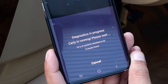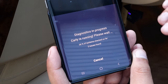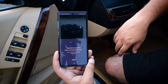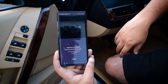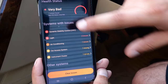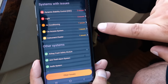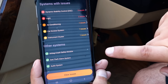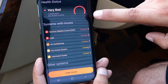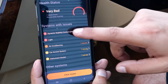And it checks every single module in the car. Right now, it's done about 30%. Two issues found. Okay, are we gonna find anything else? Three issues found, okay. Four issues found. Oh boy, six, seven. So we have the dynamic stability control, we have lights, we have air conditioning, car access system, and instrument cluster. So these red ones are very bad. The health status of this car is very bad. However, that doesn't necessarily mean that the car is undrivable.